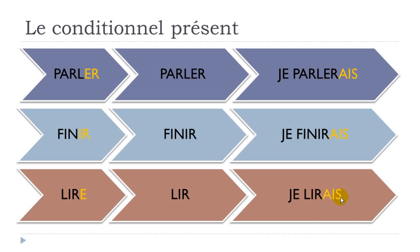All right, so the rule goes like, if you've got a final e, then you take it away. You've got your form here, L-I-R, and then you add your ending, A-I-S, je lirai, okay? So you've got three forms here, and they're actually the conditional present forms. Je parlerai, je finirai, je lirai, okay? Parler is to talk or to speak, finir to finish or to end, lire to read, okay?